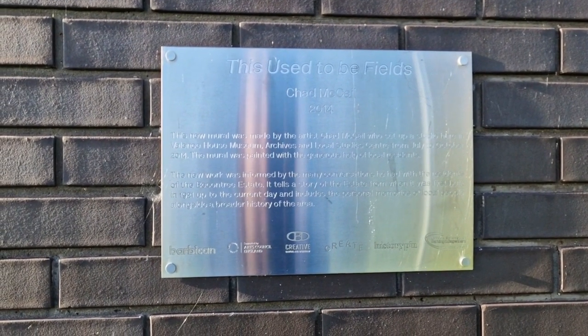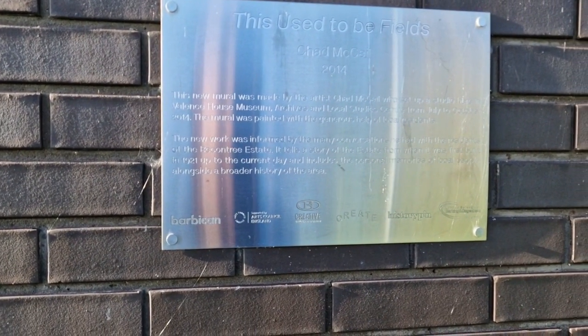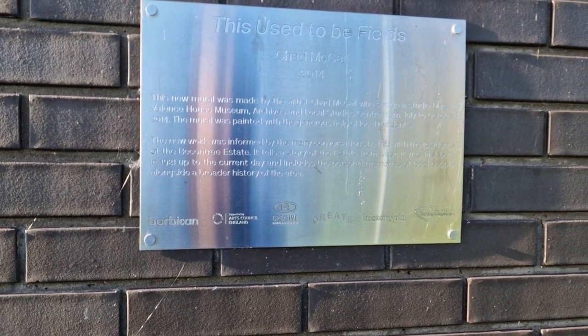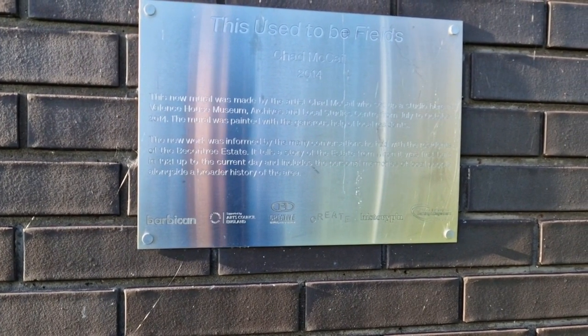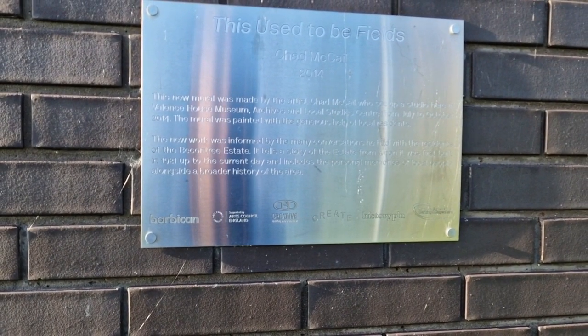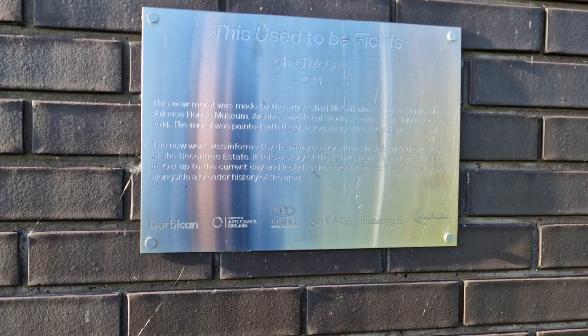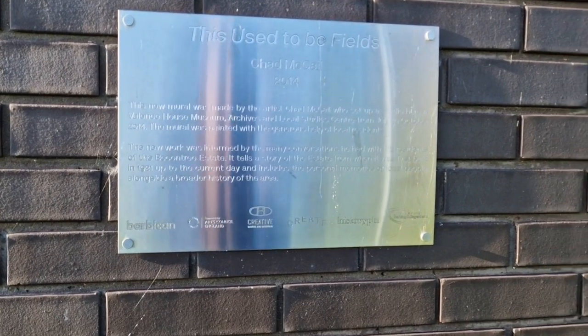The new work was, God, the sun's nearly burning my eyes out, was informed by the many conversations he had with the residents of Pantry Estate. It tells the story of the estate from when it was first built in 1921 up to the current day, and includes the personal memories of local people alongside the broader history of the area.